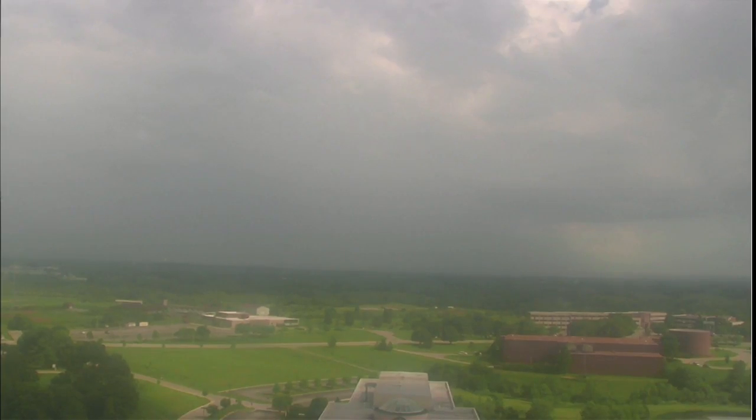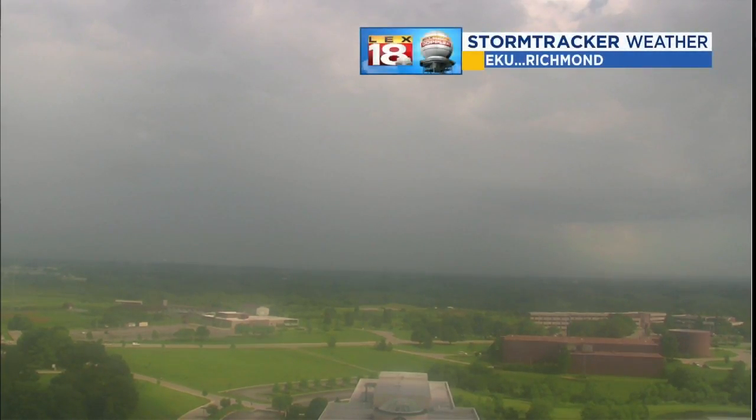We have been through this song and dance many times. We are tracking strong thunderstorms around the area. Locally heavy rain, the big calling card again. That's a look at the Kentucky One Health WeatherBug camera, looking from Eastern Kentucky University in Richmond. You are looking at one of the big downpours out there.